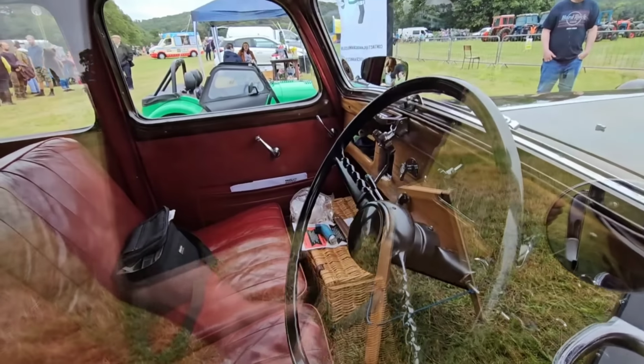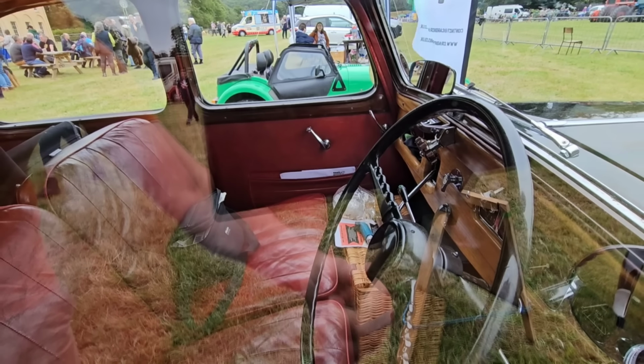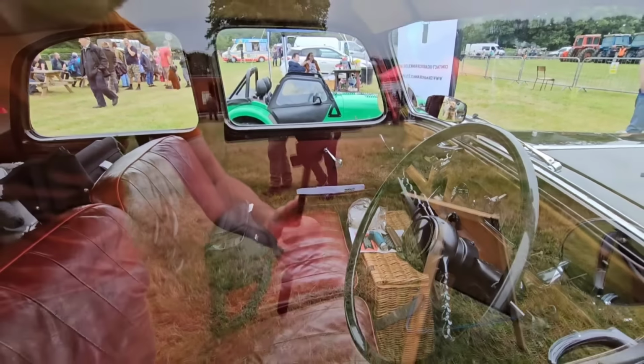Try and show you, but it's a bit difficult. It's a bit shiny. They didn't move the gear lever. That's where it sits on the left-hand drive ones. How long have you had it? Lovely.